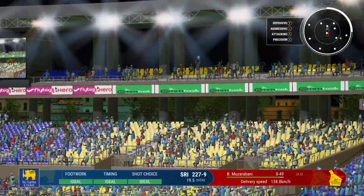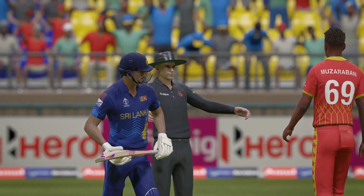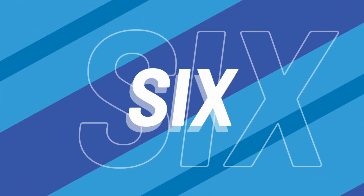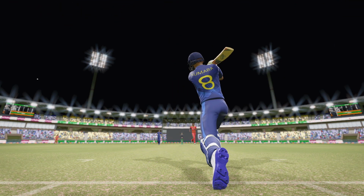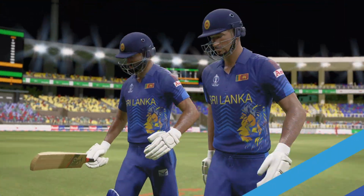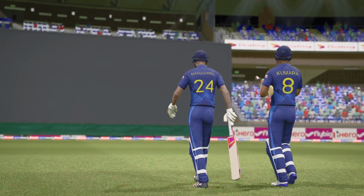Off the middle of the bat. That's just a brilliantly aggressive shot. Gets onto the front foot and it's flown over the boundary. Really good innings comes to an end. That's going to be a tough total to chase. Someone's going to need to step up with a big score.